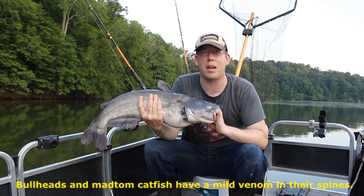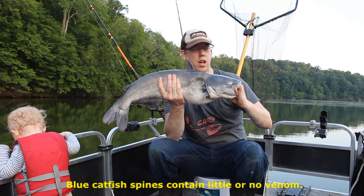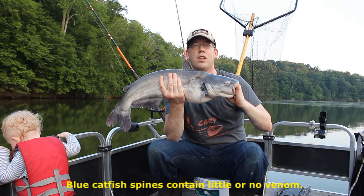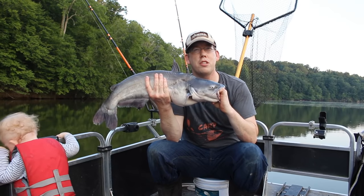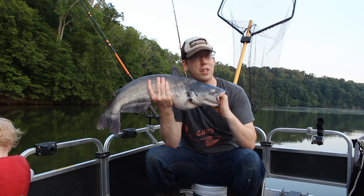Little tiny catfish are like baby fingernails. I mean, they're so sharp, they'll jack you up. But on nice fish like this, no problems. So the safety message here is catch big catfish. Don't do it just for fun, do it for safety.